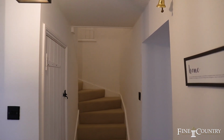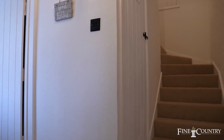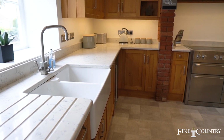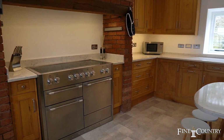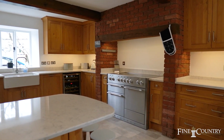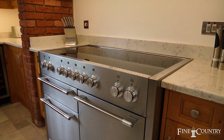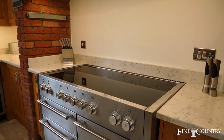Upon entering the property, there is a cloakroom and stairs rising to the first floor. To the left of the cloakroom is the kitchen, which is beautifully presented. Also has a breakfast bar with space to get together with family for informal meals or breakfast. From the kitchen there is a small utility area with a door leading out to the rear garden.